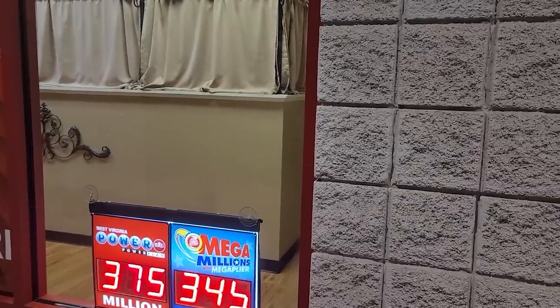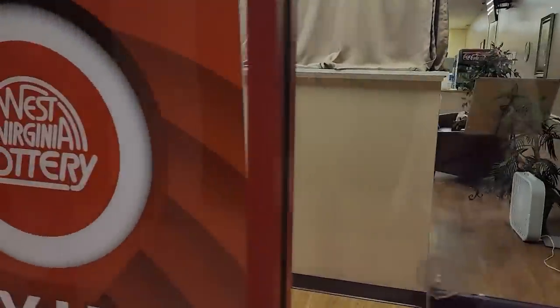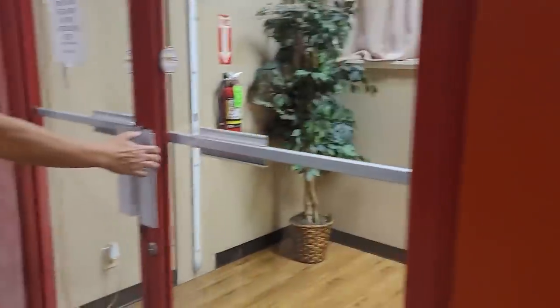Was it called Patty's? It's open. Is there no slot machines, though? There's a pop machine. Lottery products are available.